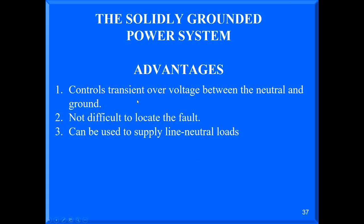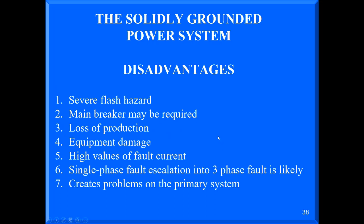The advantage is it does control transient overvoltages, which I'll talk about. It's not difficult to locate the fault. Just look at where the smoke came out, right? And you can use it to supply line to neutral, or as I like to say, line to ground loads.